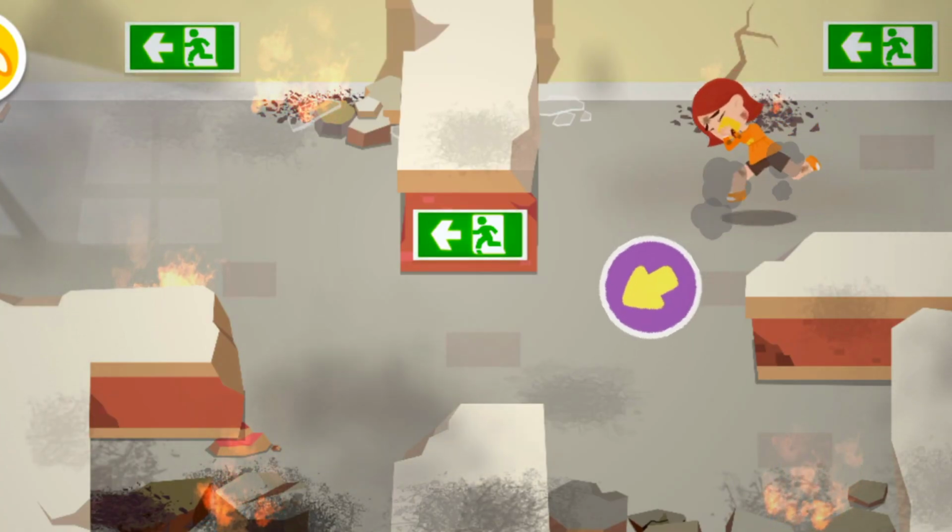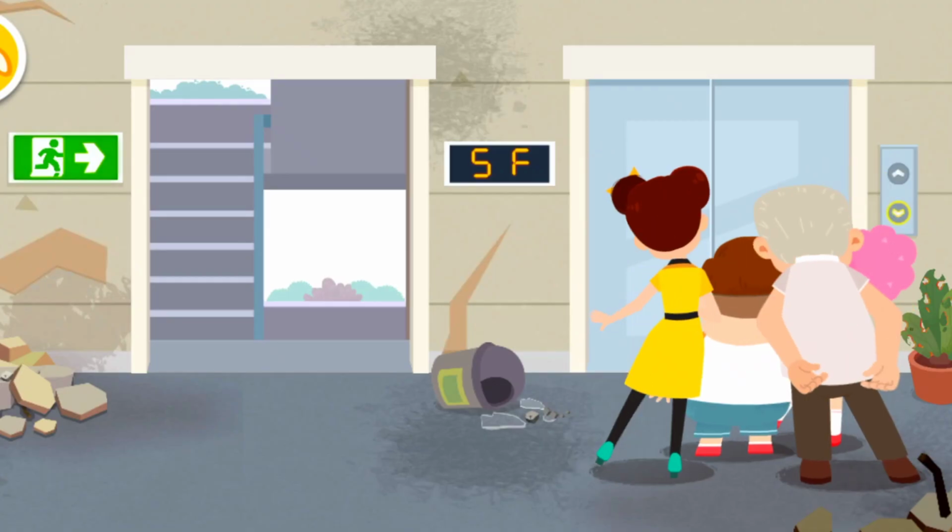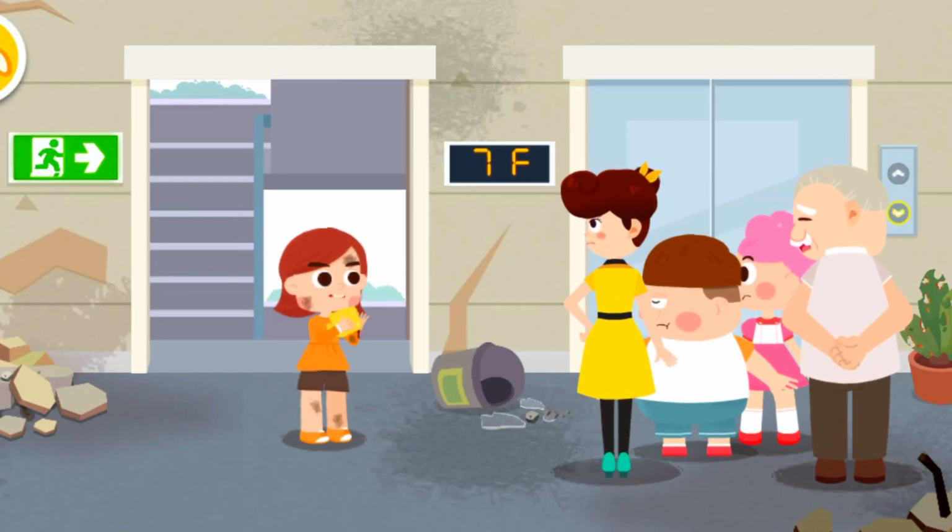Drag the injured and follow the direction indicated by the emergency exit. After an earthquake strikes or a fire breaks out, it's dangerous to take the elevator. Let's take the stairs.